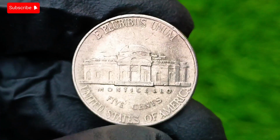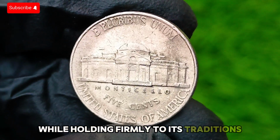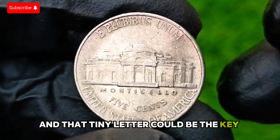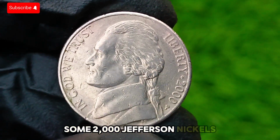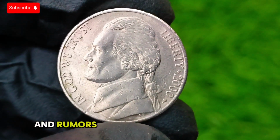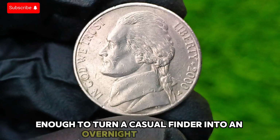Struck at the Philadelphia, Denver, and San Francisco mints, these coins tell a story of the nation stepping into a new millennium, while holding firmly to its traditions. The mint mark, whether P, D, or S, reveals where it was born, and that tiny letter could be the key that separates an ordinary coin from one worth a small fortune. Some 2000 Jefferson nickels, especially those with rare die errors or proof strike brilliance, have stunned collectors with prices reaching thousands, and rumors persist of certain flawless examples or mint error varieties whose worth could climb into the millions, enough to turn a casual finder into an overnight billionaire.